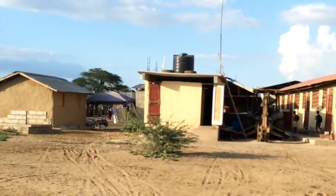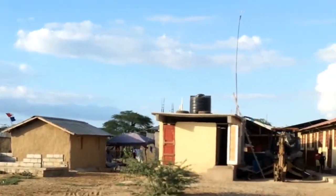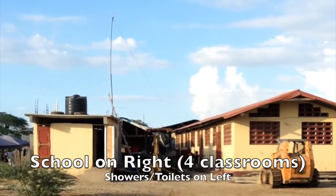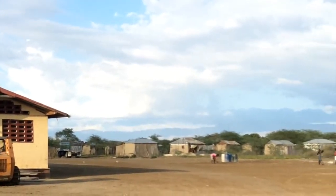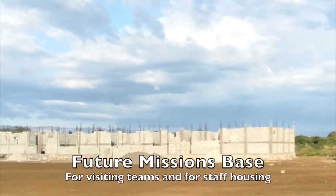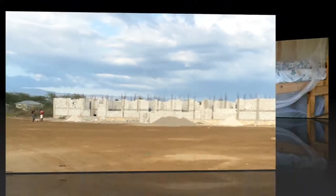Road into Lubin for the first time. This is what you see. And you can see right there is the school on the right, outhouse on the left, and then if you go beyond, there's individual houses. And over there is the beginning of a new mission house. And right in front of it is where everybody plays soccer.